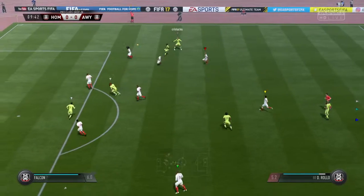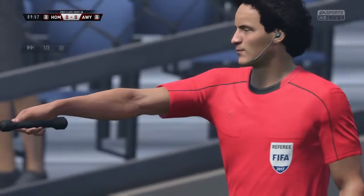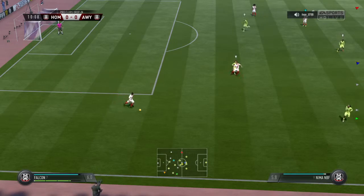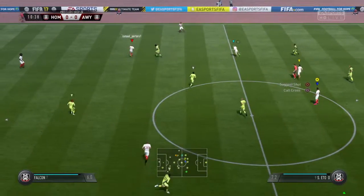Doing well to keep the ball. He wants to play on the shoulder of the last defender. He's just got to get it right. It's all about timing. Just failed to look across the line. It's good vision to be able to switch the play there.